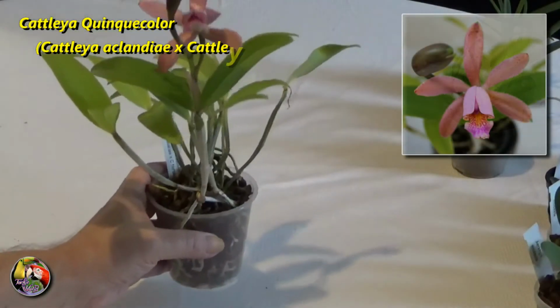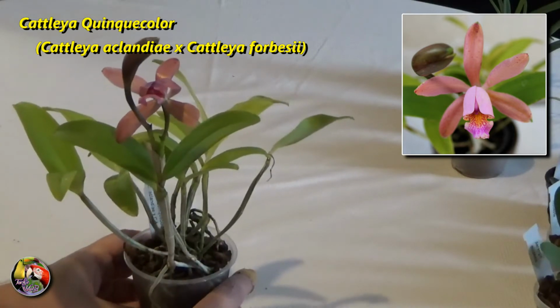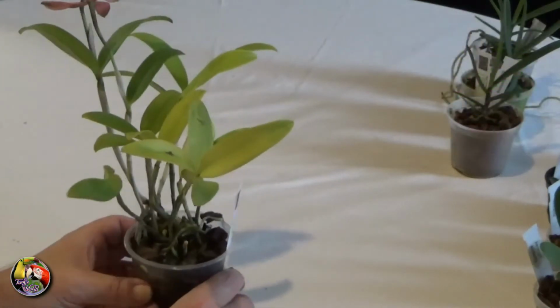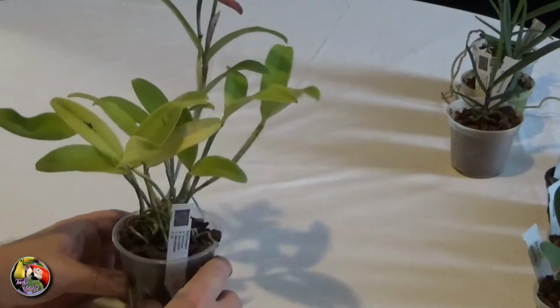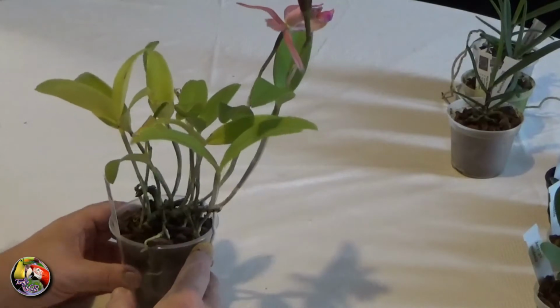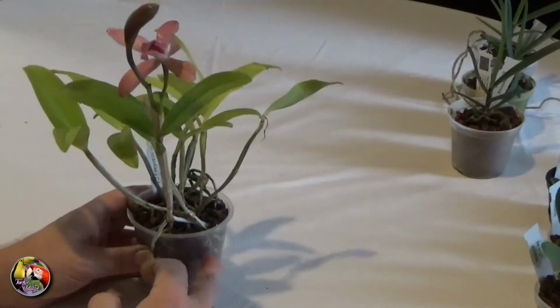Cattleya Quinquecolor, a primary hybrid of Cattleya aclandiae crossed with Cattleya forbesii. To get a plant in bloom was a real surprise, as it was listed as a very small, young plant. It must be its first blooming, and I'm well impressed with it. I love the compact growth, and again, it's a nicely grown plant and well established with good roots in its pot.